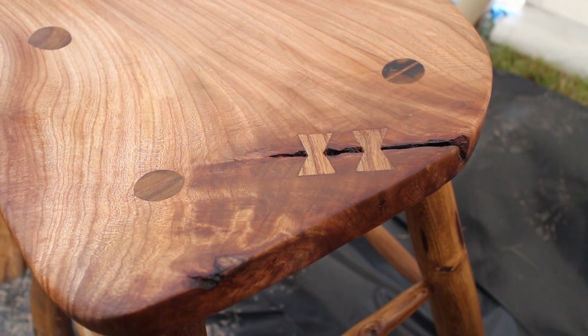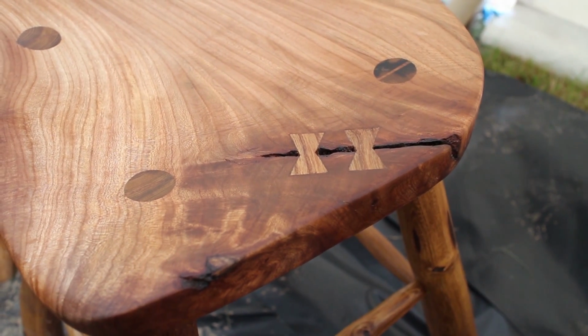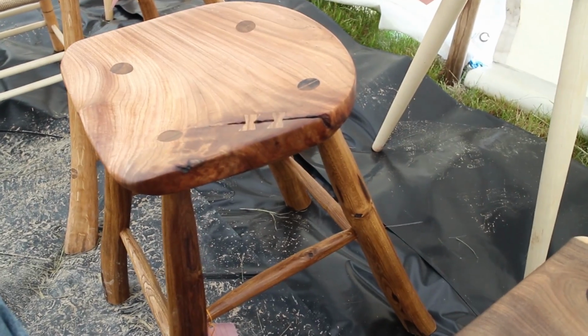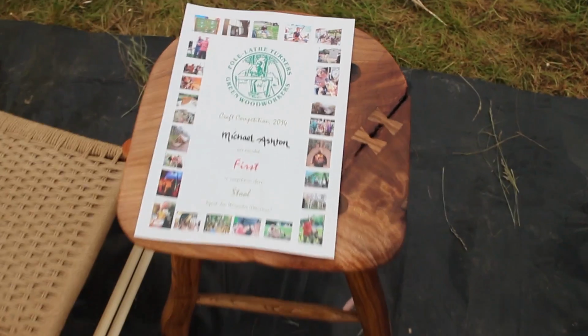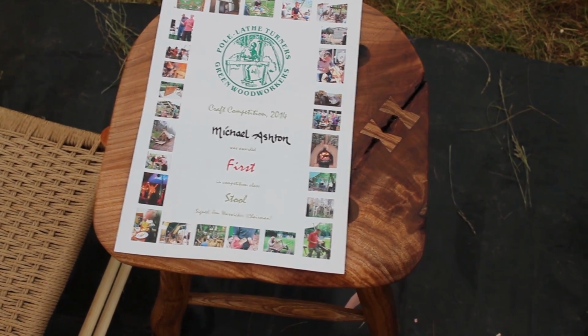This was quite impressive. Most people would reject that piece of wood for a seat. This person actually took advantage and put some little wedges in. And it was a very nicely made, very attractive piece. And it did well. It actually got a first prize. So here's its certificate. So well done there.